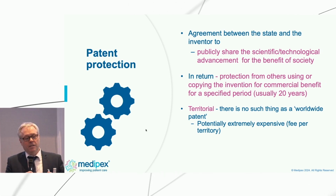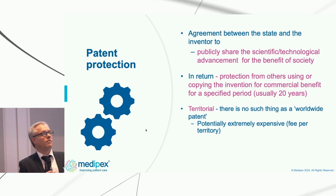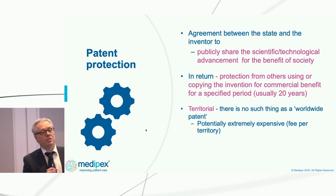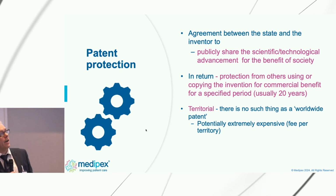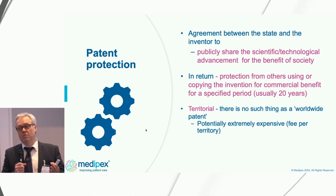The inventor agrees to publicly share the scientific and technological advancement for the benefit of society, and the state promises in return that the inventor will be protected from other people using their innovation for a period of time, which is usually 20 years.